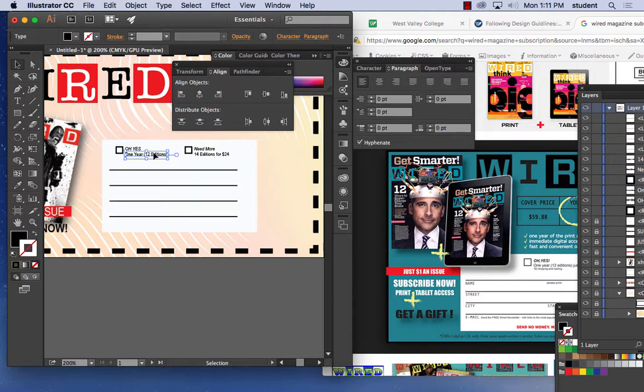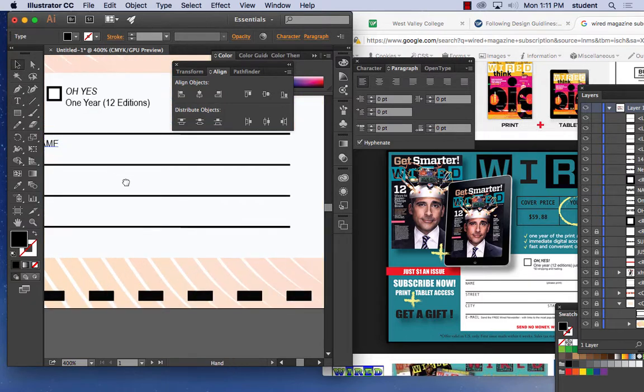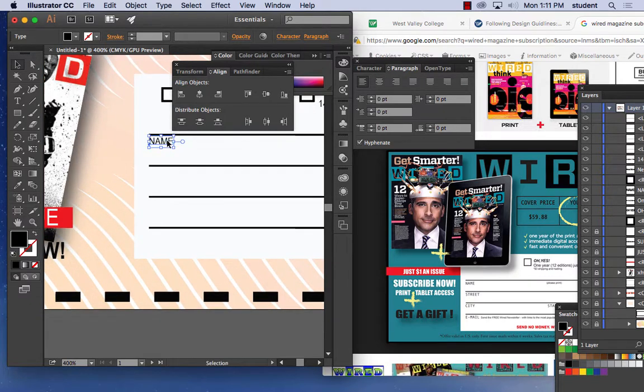Next thing I'm going to do is duplicate this text. I usually duplicate text so I make sure it's the same size and same font. If you start typing text every time, you have to try and remember what font did I use, what size was that. So this was going to be what? Name. I'm just going to slap these in here really quick. Name. Let me just duplicate these again. You can duplicate things very easily.